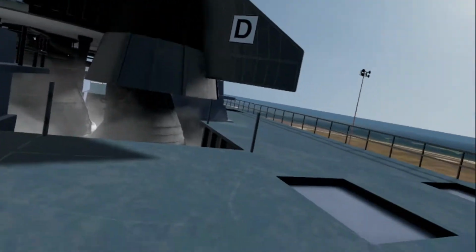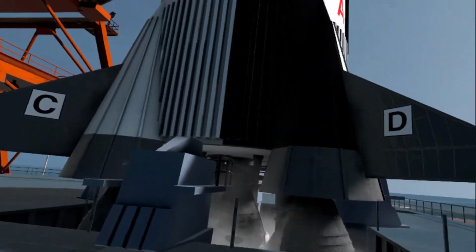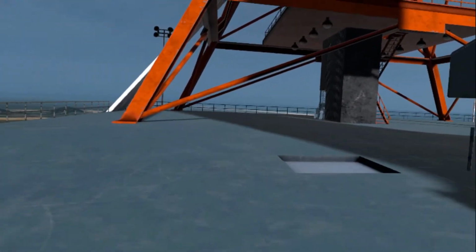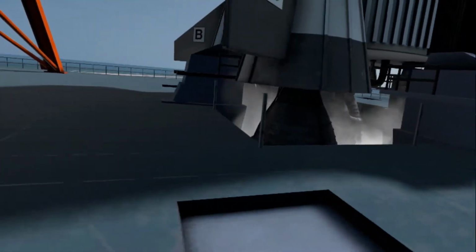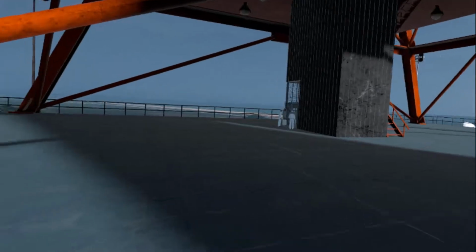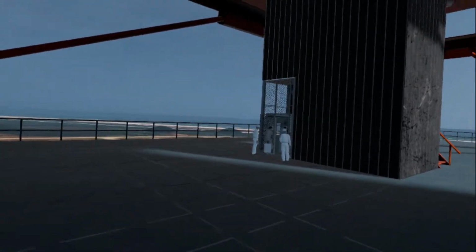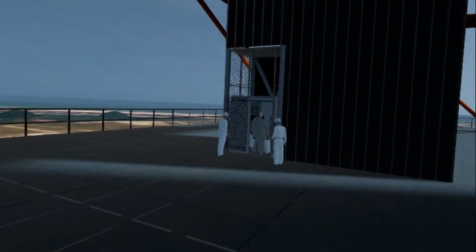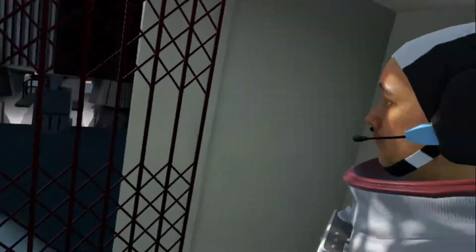Feels a little bit weird, but that's fine. It's a big rocket. I'm not moving anything, it's all guided. Oh cool, I've taken the place of one of them.